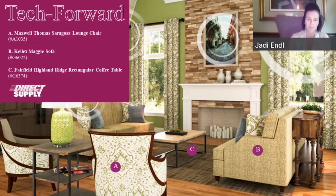And if you don't have to worry about wheelchairs, a center cocktail table like the Fairfield Highland Ringe we have featured here makes a great centerpiece for the seating area. It's paired with other accent tables to provide lighting, beverages, magazines. And just be mindful of where you're putting a cocktail table. If you do have wheelchairs or walkers, it can sometimes be more of a hindrance and prevent the residents from getting to the seating.